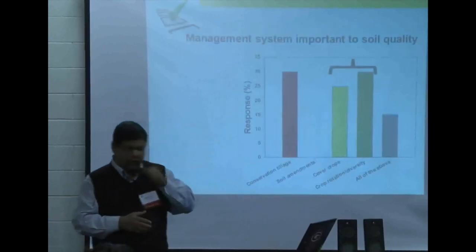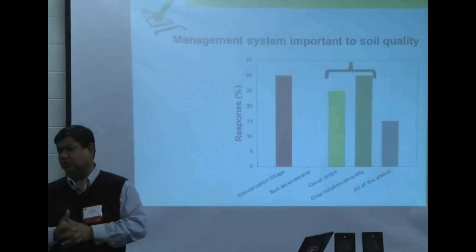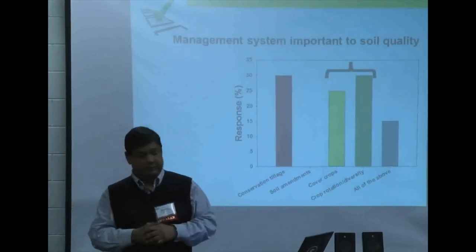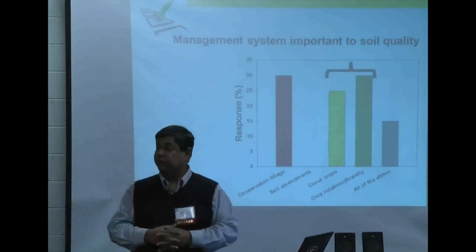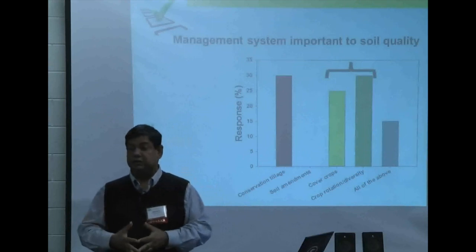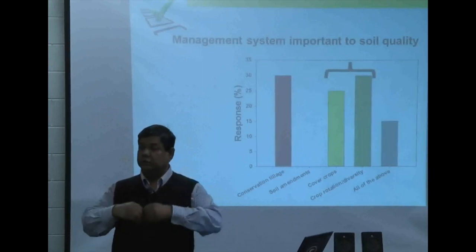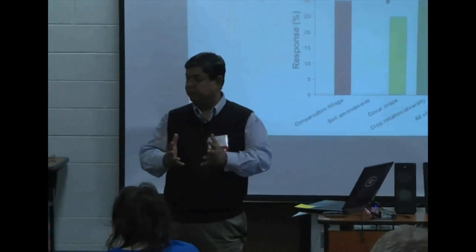And then we asked, what kind of management system would be good for sustainable ag to improve soil quality? Almost 30% say conservation tillage, and around 25%, so around 55 to 58% say cover crops and crop rotation. These are the important parts. Again, they are talking about organic matter. Cover crop means organic matter, biodiversity, disease suppression, these kinds of things.